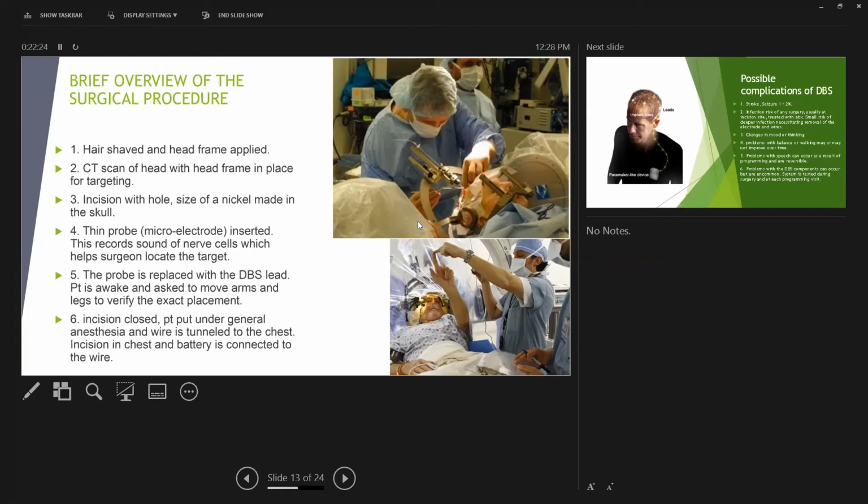And then they send a little bit of current to the electrode, and the patient is awake. You can see down here on the lower picture, and we need the patient to be awake during surgery so that they can participate and they can move, and we can tell if the tremor is better, if the movement is faster, or if there's less rigidity. So they're awake in order to participate, to help us know that we have the electrode in the right place. And then once we have the electrode in the right place, the probe is withdrawn, and the actual electrode that's implanted is implanted in that location.